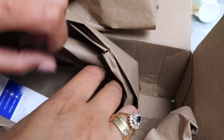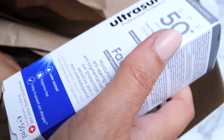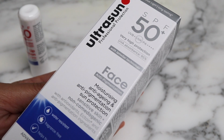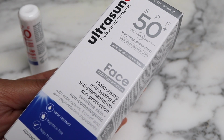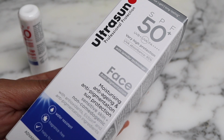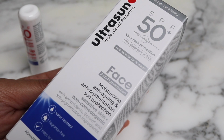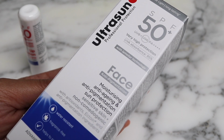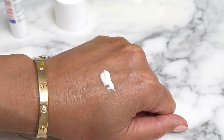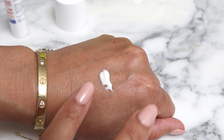This is the SPF that I picked up, and I haven't used it yet because I wanted to open this with you. I posted about it though on the community tab. This is the ULTRASUN Professional Protection SPF 50+. It says moisturizing, anti-aging, anti-pigmentation sun protection. So I don't really see that with SPF products. When my skin gets tan, my dark spots also get deeper. So that's why I want to protect my face as much as possible to keep those dark spots from popping up again. It does have a sun lotion kind of appearance to it.